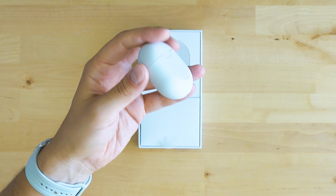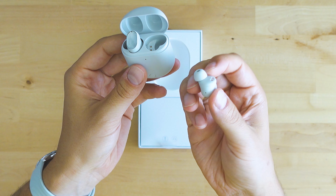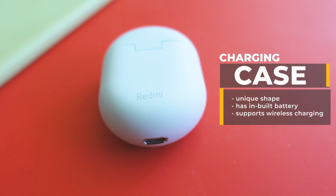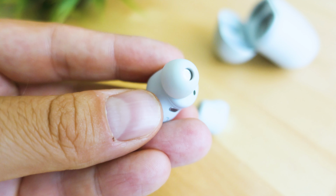Of course, we mostly care about the buds, so let's focus on that. The color choice and the overall design seem to be classy, and if I didn't know that's a Redmi product, I would have never guessed. Excellent texture for the material, not slippery at all. There are a few interesting spots on the buds.